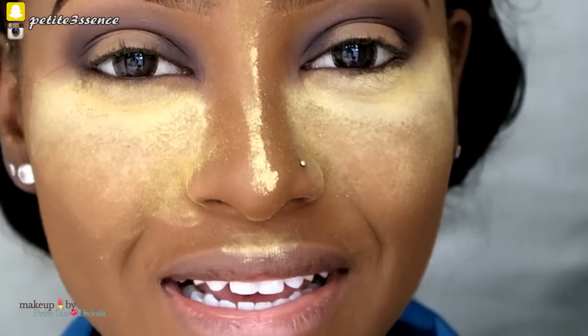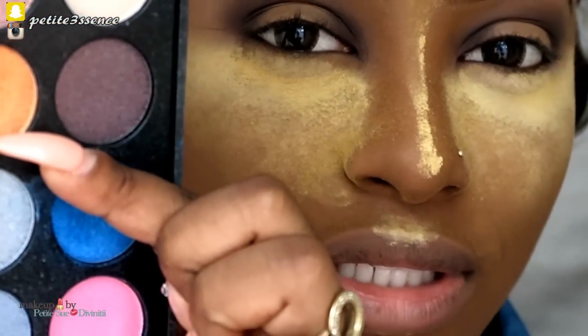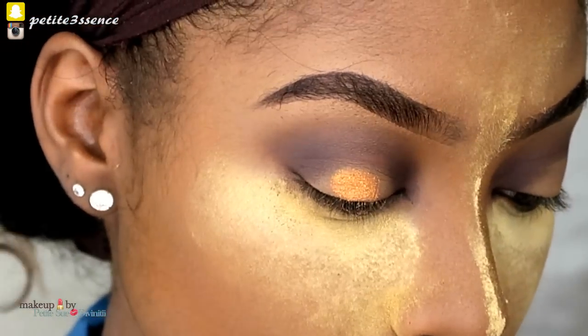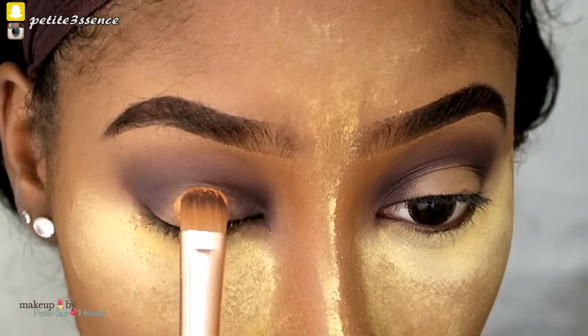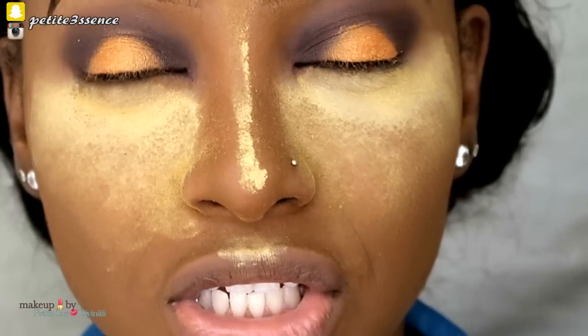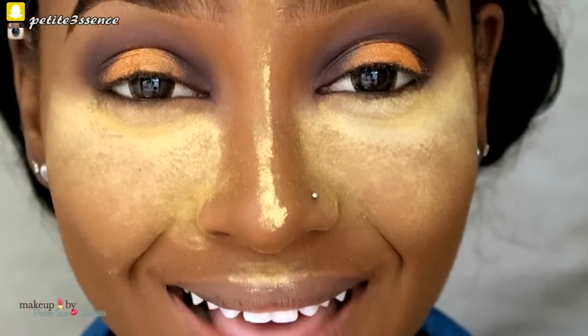So the next step for me is going on the mid portion of my lid. I want to take this orangey goldy color, it's a shimmery color. So guys, I'm just gonna repeat the very same steps on my lower lash line.